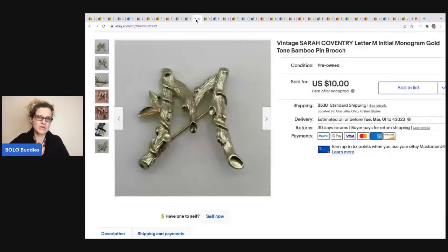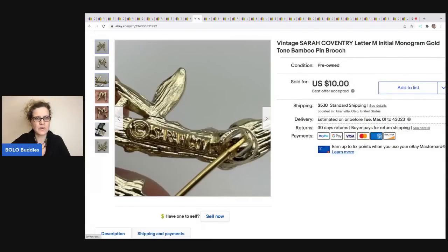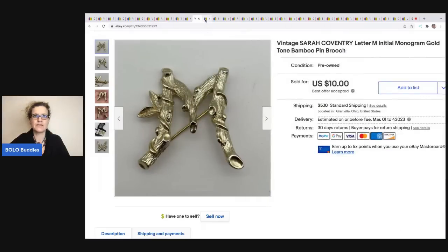I got this brooch at a garage sale for 50 cents. It's a Sarah Coventry, a letter M monogram initial. Those are good words. It kind of has that bamboo look to it. Here is where it's marked. I sold this for $10. The buyer was all in for $16.45.